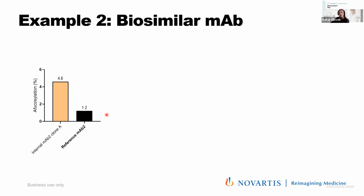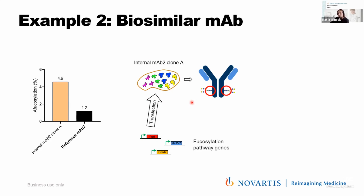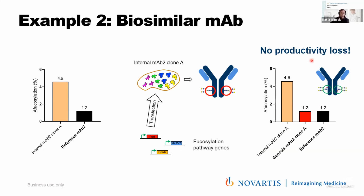And our group then was thinking, how can we glycoengineer this clone A? We overexpressed three genes that are involved in the fucosylation pathway. And we actually ended up in the range of the originator without any productivity loss.